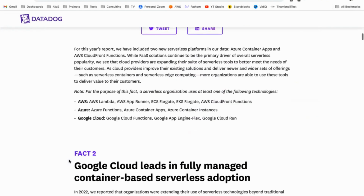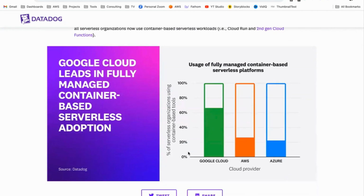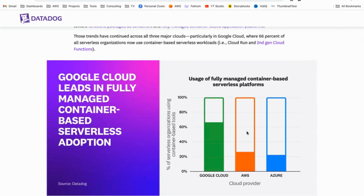And I guess down below, there was another fact about Google. I think this one is talking about Google Cloud Run being by far and away the most popular in terms of adoption, compared to, I guess, the AWS Fargate, perhaps? Yeah, so what we're bringing out in fact number 2 is that Google Cloud is really leading this fully managed container serverless adoption.